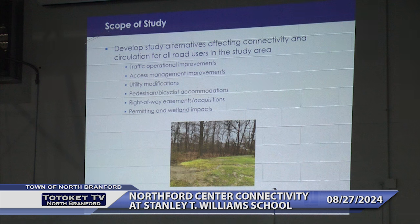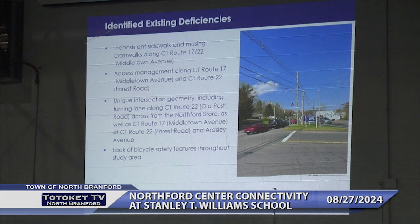Some of the existing conditions deficiencies that we noticed were inconsistent or missing sidewalks along Route 17 and Route 22. We also noticed, like I mentioned before, access management issues with having multiple access points at the same location, so we tried to identify ways to consolidate access points. We also looked at the unique intersection geometry, including that turn lane at Route 22 and Old Post Road across from Northford Store, as well as the Route 17 intersection at Hartsey Avenue and Route 22.